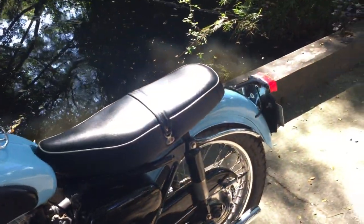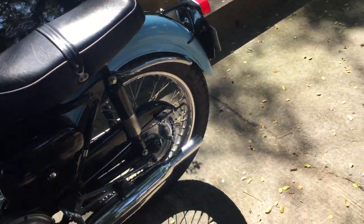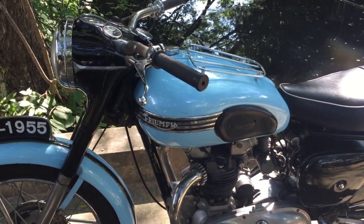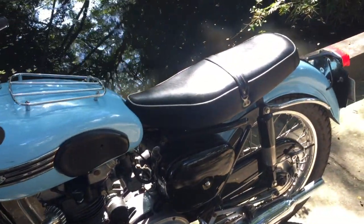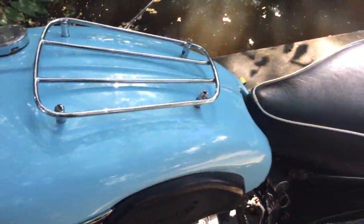1955. He told me that when he bought it, the bike came from Phuket. He found it in Phuket, which makes sense because it's imported. So many people from England were living there before. He told me that when he bought the bike, it was in a pretty good shape. He didn't change the color, which is pretty good.